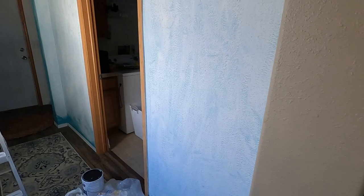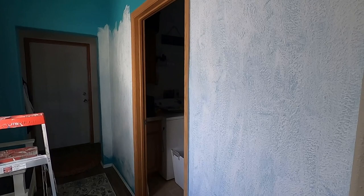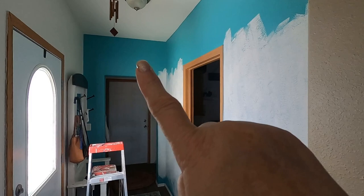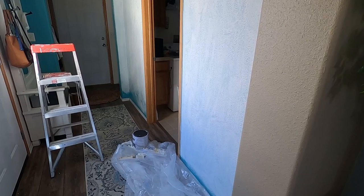Hello everyone. Today's vlog continues with the next project, my hallway, my entryway. So I'm gonna be doing the peaceful blue in here as well. I've already got my primer started. So I'm just going to go over here again where the turquoise was. I've loved this color, but it's just time to switch it. So I will definitely keep you updated on what this entryway looks like.